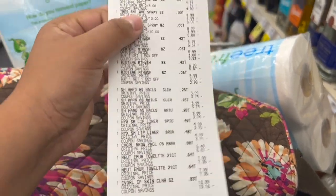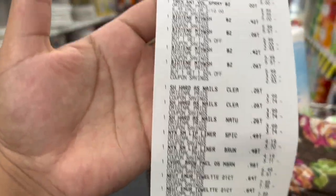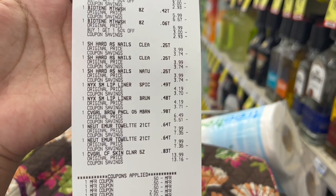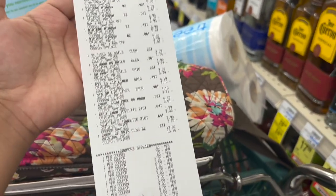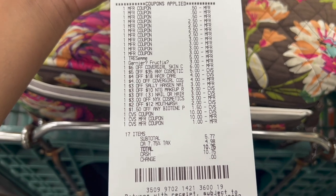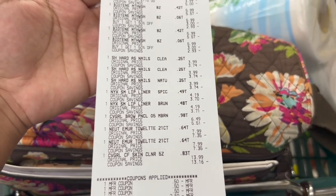But then also on the coupons.com app, I'll get $4 back for the other CoverGirl item that I got, and then on Ibotta I'll get a total of $6 back, $1.50 for each of the Biotene, and $0.75 for each of the Neutrogena. So in total, I'm getting $38.50 back to me, and I spent a total of $26.77, making my final cost for all of this completely free and an $11.70 money maker.